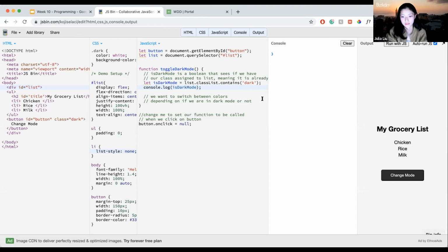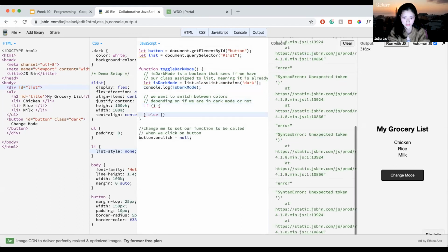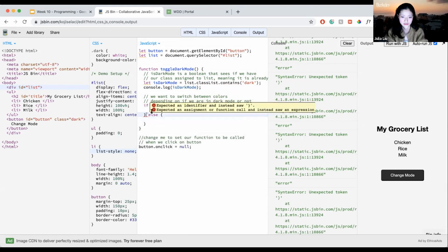So what we want to do is write a conditional statement. We have the if statement here followed by an else statement. And remember the curly braces, because this is a code block that you want to run if the expression here is satisfied. Our conditional statement is: if isDarkMode is true, then we want to turn off the dark mode. But if it's not true, if the dark mode is not on, then we want to turn on the dark mode. So we're essentially doing the opposite of what it is right now.